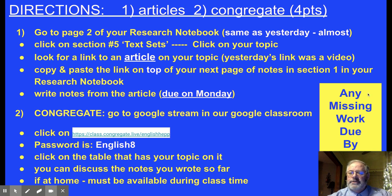Also, I'm going to touch base here in a yellow box. My picture covers up the bottom part, but we've talked about this all week. Any missing work is due today, which is Friday, by the end of the day if you would like it graded. So make sure you're checking your grades, making sure that you're all caught up, and if you have anything to get in, please do so.